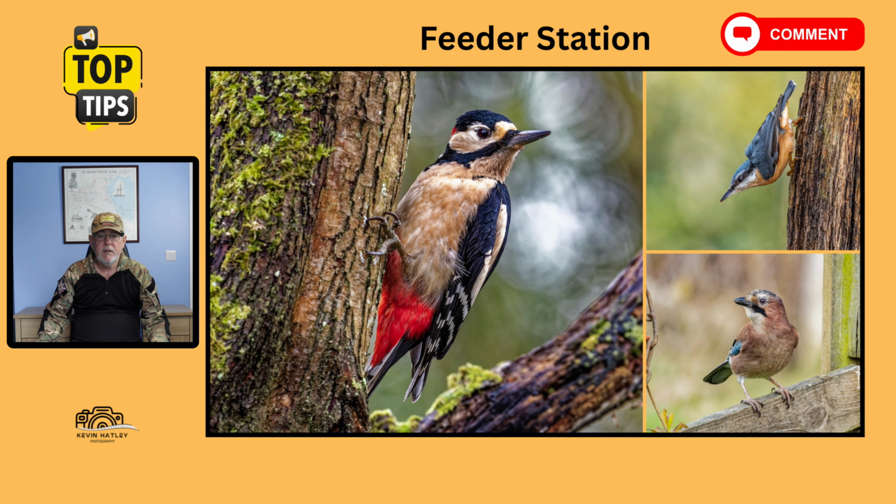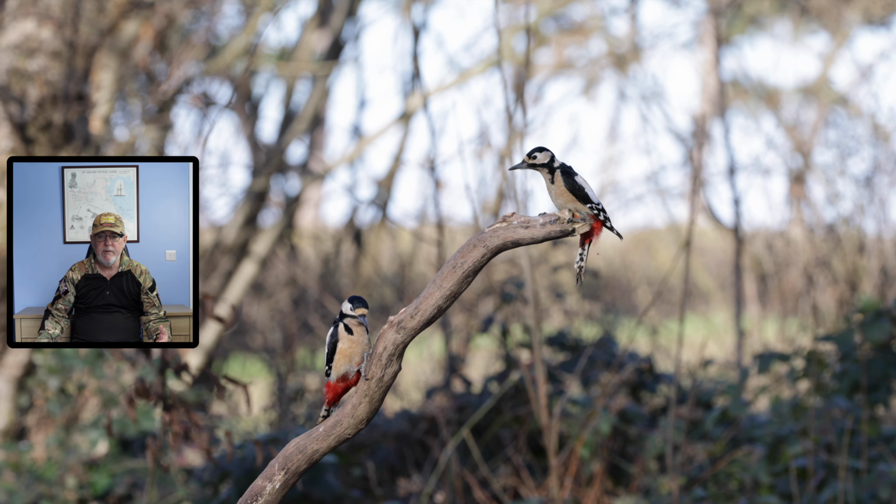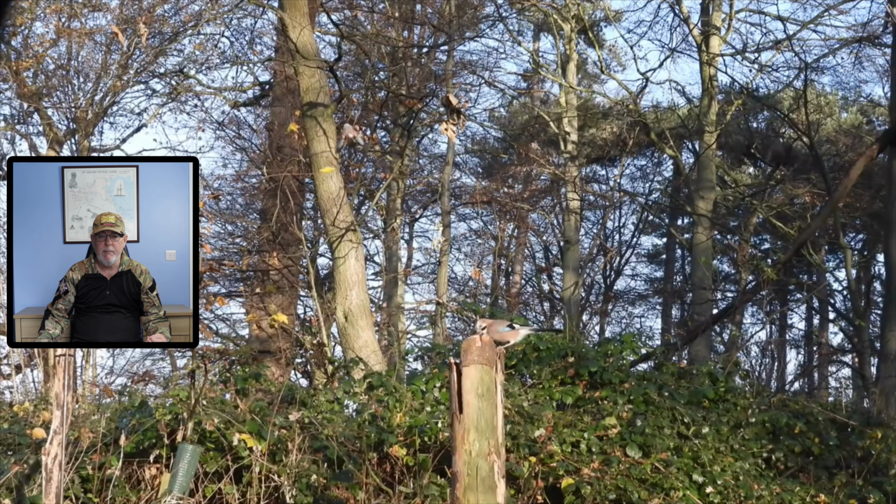Top tip, feeder stations. Autumn is also the time of year to start planning for setting up a bird feeder station in order to feed the birds during winter. Don't expect to just go out there, put some feeders out and expect jays and woodpeckers just to turn up. It doesn't happen like that.